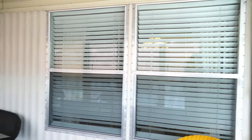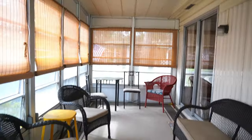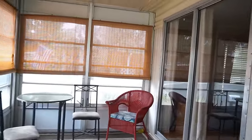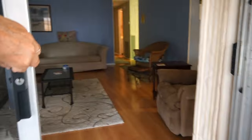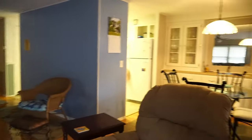I'm on the north end. The home faces east, so the sun rises in front of the home and sets behind the home. But this is your Florida room. Very nice, very cozy. And then you come back into your living room here. Now, let's take a walk around the outside.